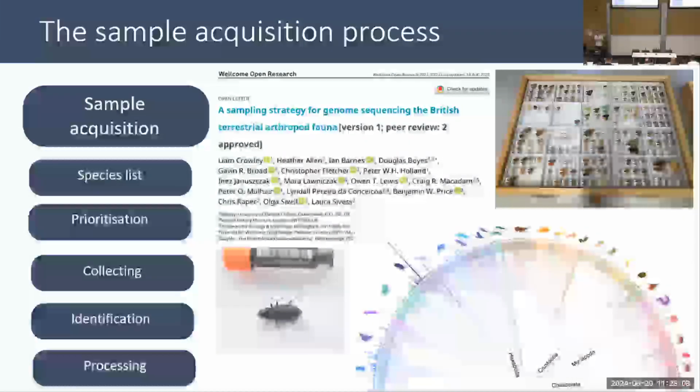So it's all about what species do we have in the UK? We can't sequence everything at once. So what are our priorities? What are the species which are particularly interesting, iconic, or economically important? Then we go out and we collect these species, and then we have to identify them and prepare them. Because we're doing long read sequencing, we need to flash freeze from live, which is certainly a challenge.